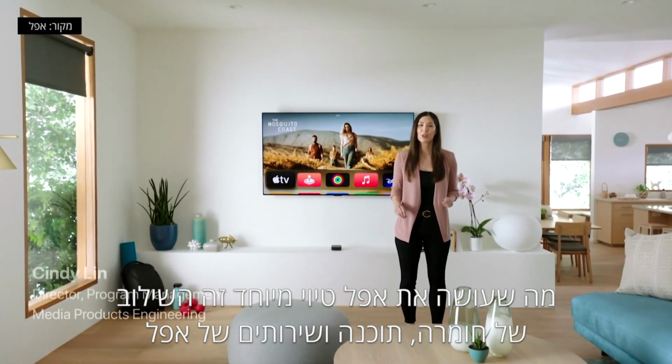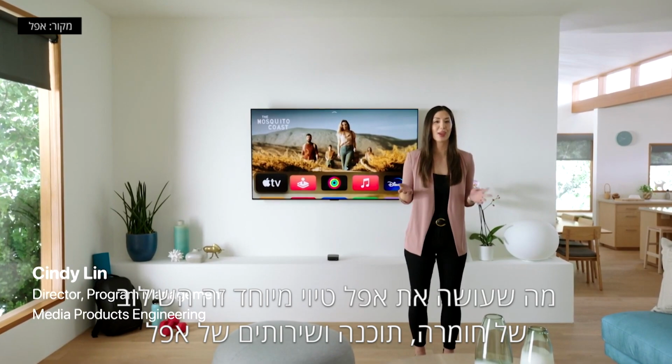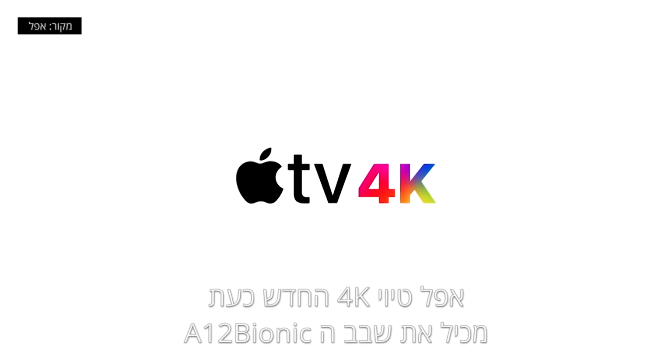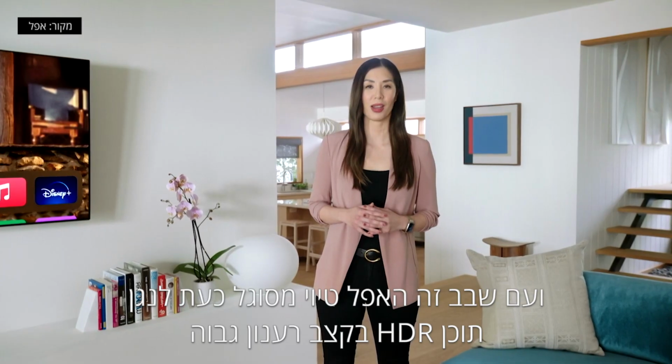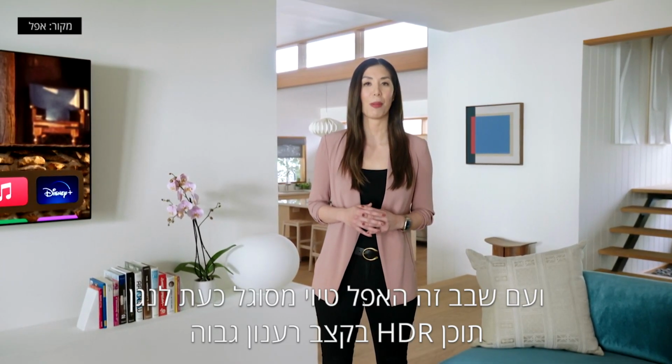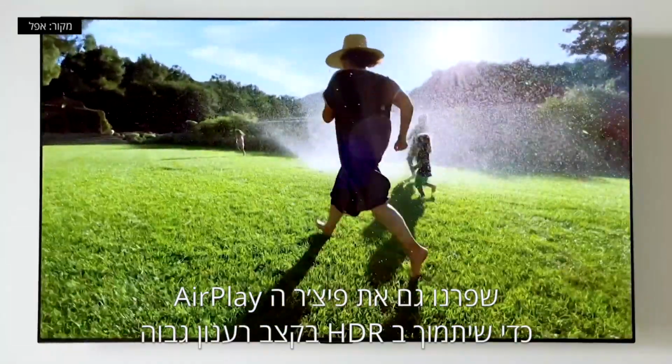What makes Apple TV truly unique is its deep integration of Apple hardware, software, and services. Apple TV 4K is now built with the A12 Bionic. And with the A12 Bionic, the new Apple TV 4K can now play HDR and high frame rate. We've enhanced AirPlay to support high frame rate HDR.